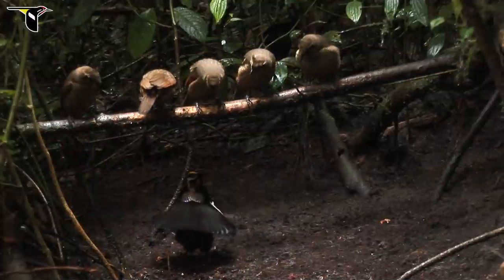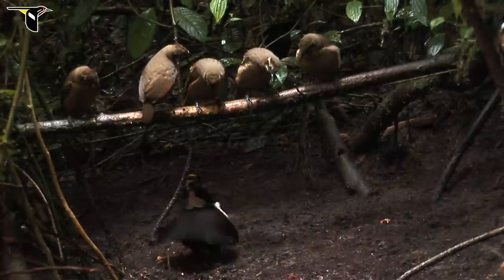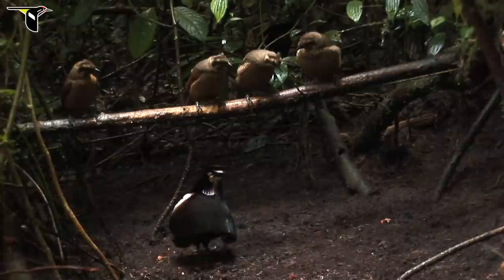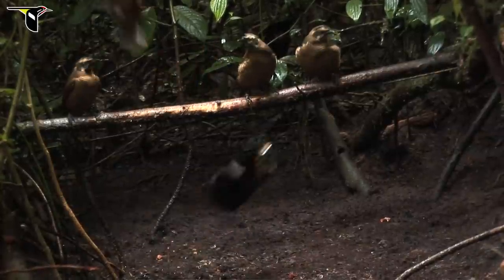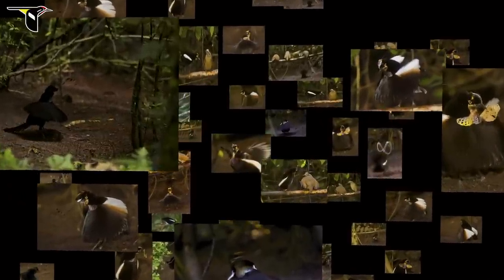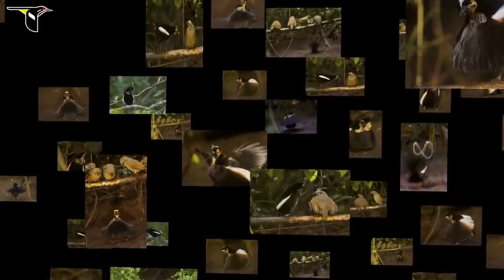Now it's important to note that what we're seeing here is precision choreography. These aren't just a bunch of random moves arbitrarily thrown together to impress the females. Rather, male Parotias have a specific set of dance moves that have to happen in the proper way and in the right sequence in order for them to be successful. In other words, if a male Parotia has four dance moves, he has to perform those moves in the right way and in the right sequence every time. The first move has to come before the second before the third, and so on.